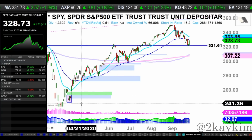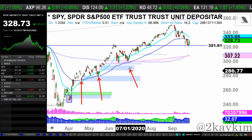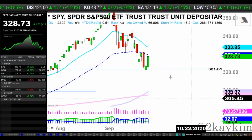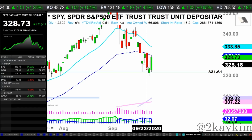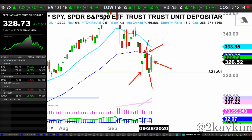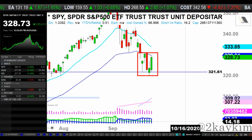Problem is, potentially old support, previous support, could act as resistance. It already did, so it's a second time trying. You can see this all happened this week: Monday, Tuesday, Wednesday, Thursday, Friday. This is all 5 days of price action right there.